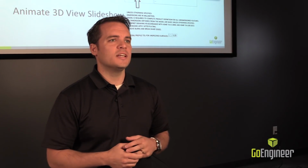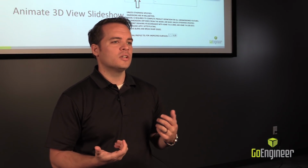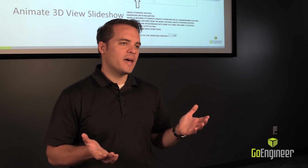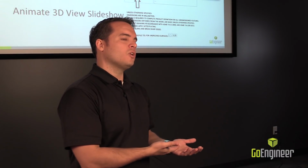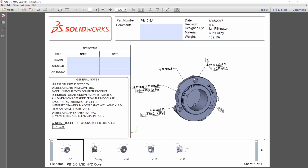Another enhancement in 2018 is the capability to add a general tolerance to our title block. Now we could always add title blocks, but then throwing in a general surface tolerance or general profile tolerance just to cover the bases on our manufacturing for this component is a really handy tool.